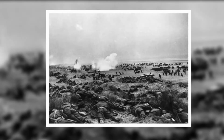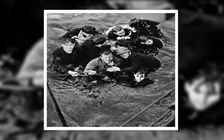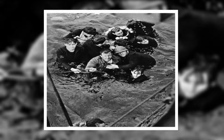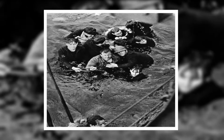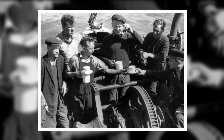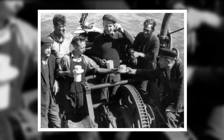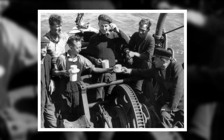Allied troops wait on the beach ahead of the evacuation. Date unspecified. Crew members of a French destroyer, sunk by mine at Dunkirk, are hauled aboard a British vessel from their sinking life raft. May 1940. The crew of a London-based tugboat, one of the many small craft that took part in the evacuation, pause for a cup of tea. June 5, 1940.